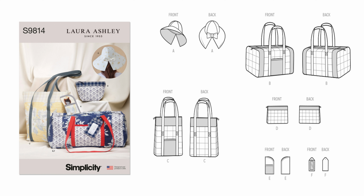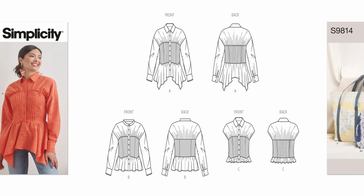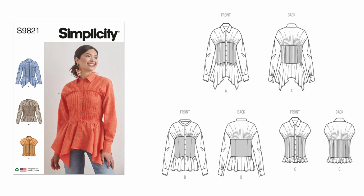Now, just make sure that for that luggage tag, you also get some clear vinyl window and a grommet. So don't forget those notions. This is an average to sew pattern as well. But yeah, you can use any type of fabric of your choosing. I would probably do a color block, and I plan on doing that duffel bag when I get around to this pattern. All right, so this is 9814. Moving over to the next pattern, it's 9821.